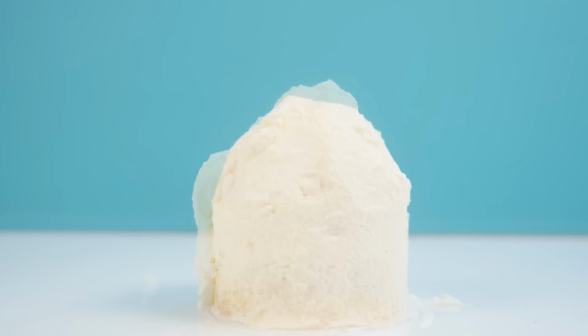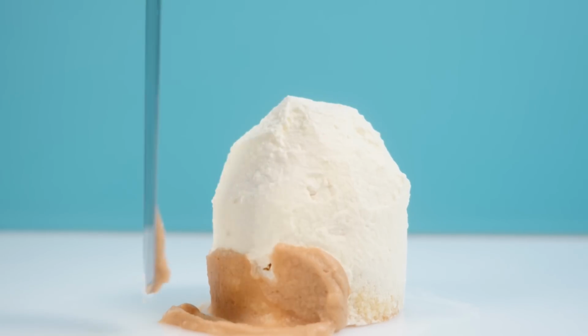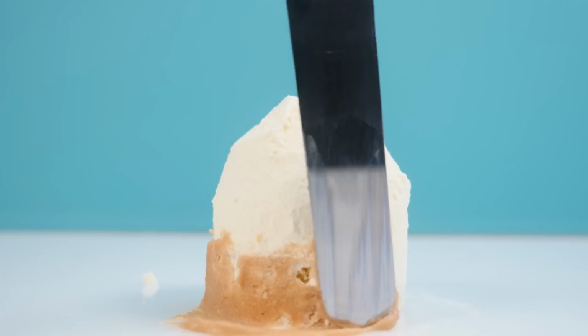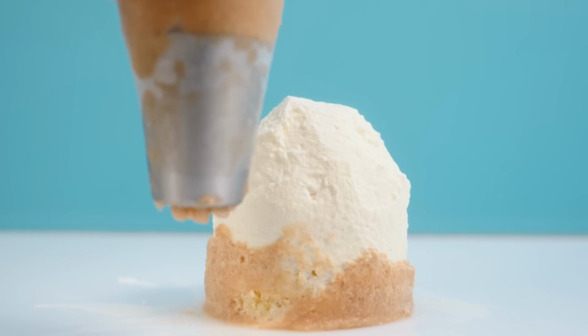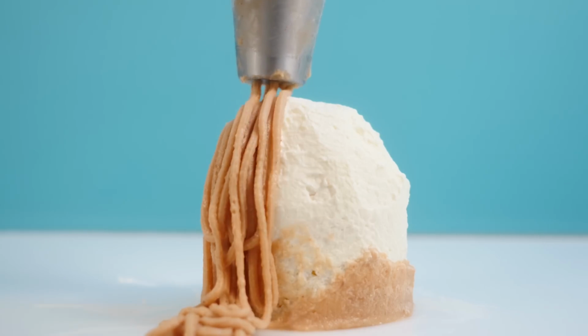Then add some of the chestnut cream around the base. Now the reason I'm doing this is it's hard to pipe it thick right down to the bottom. So if you've got the chestnut cream underneath at the bottom, it makes it look finished and full instead of looking like there's gaps.